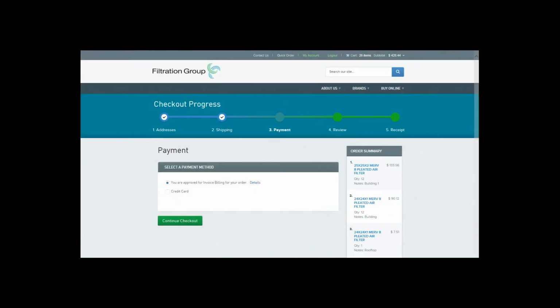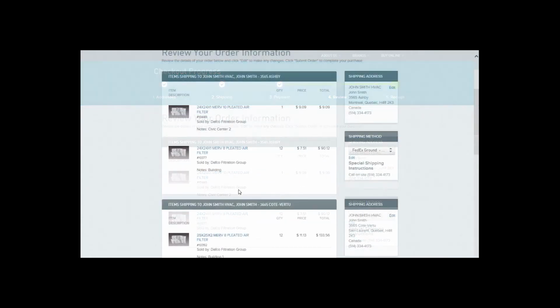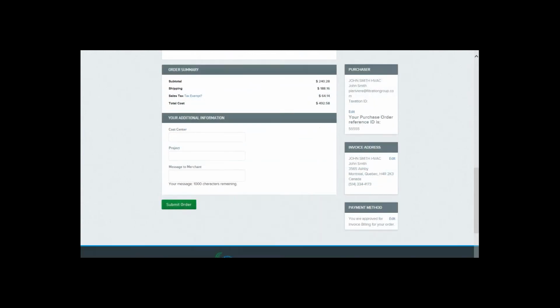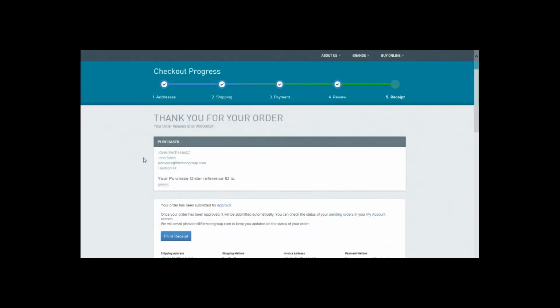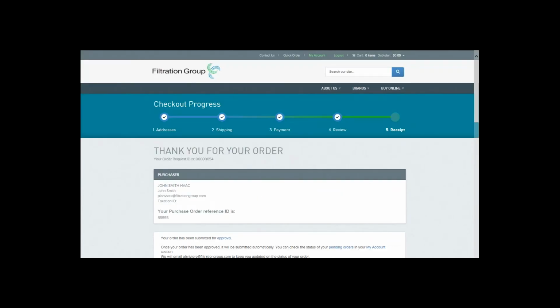From the payment screen, you can select the payment method that applies to you. Review your order, add any additional information, and click Submit. Once again, your order is confirmed. You have an option to print the receipt, and you will also receive a confirmation email.